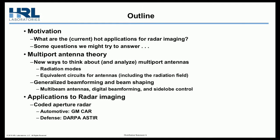A big chunk of this talk will be multi-port antenna theory. The idea is to present new ways, at least I think they're new. It's hard to find any new things in antennas since they've been around for 100, 150 years or so. But new ways to think about and analyze multi-port antennas. It's really a generalization of beamforming from what we learned in antenna theory with these ideal e^(jnkd sinθ cosφ) kind of element patterns. Those are highly idealized, so this is a much more general way to analyze these.